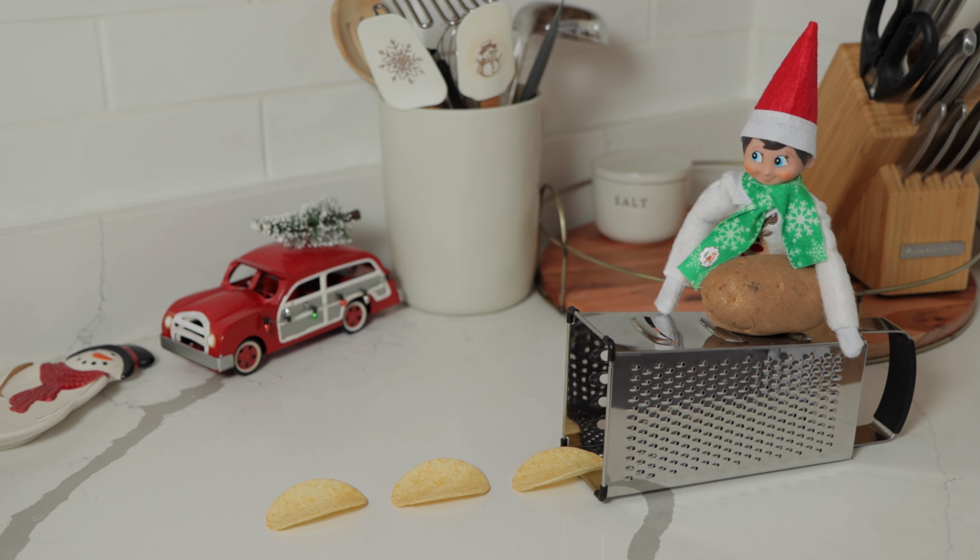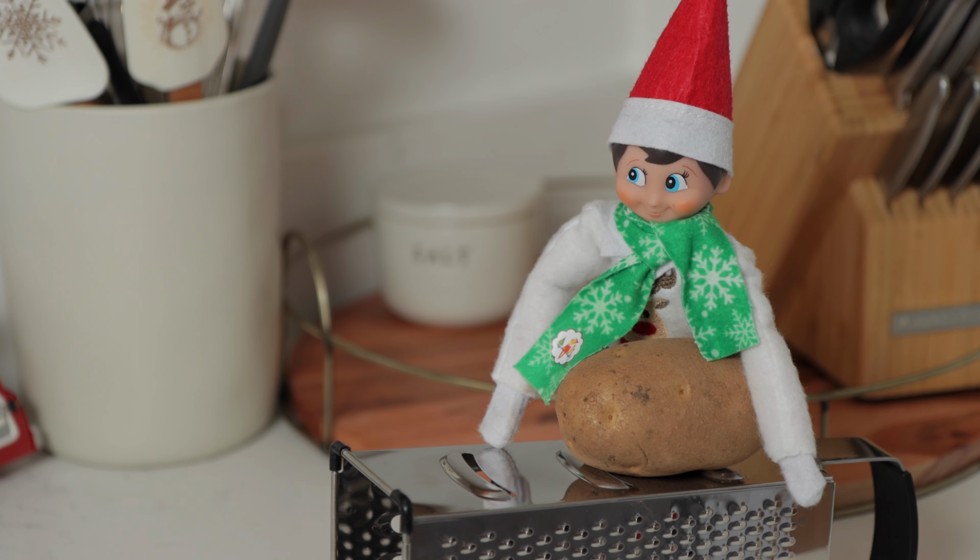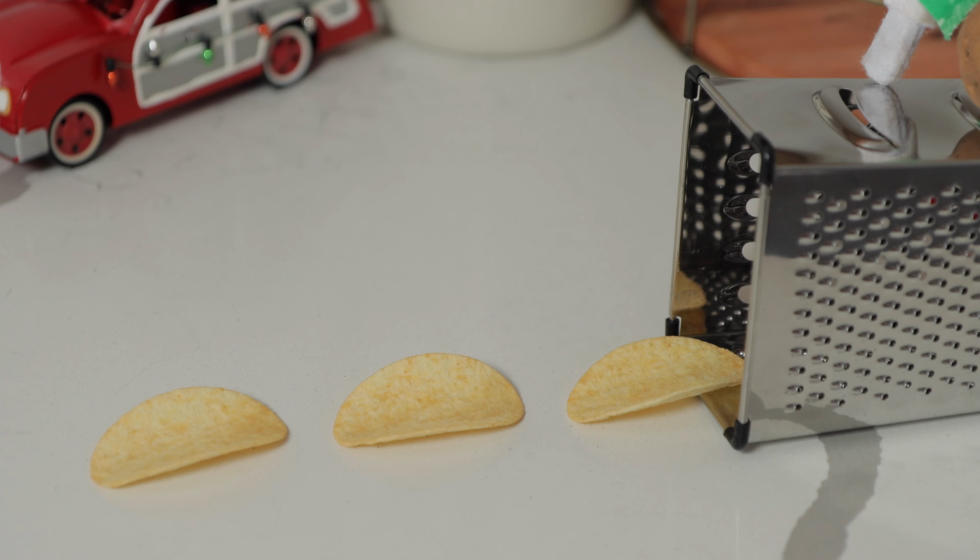One morning we discovered our elf making potato chips. He must have been using elf magic because he was making the chips by simply slicing a potato. He's amazing.